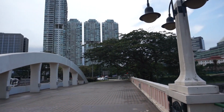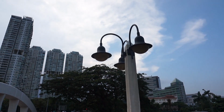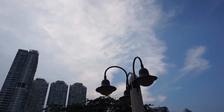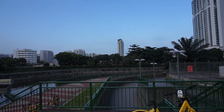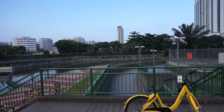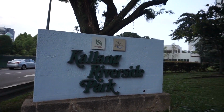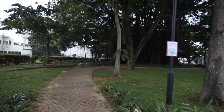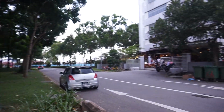Anyway, so this is the bridge with this old style lamppost. And finally, another look at Rochor River. So, as we are going through, did you find out the secret place? No, you didn't notice it? You just went past?